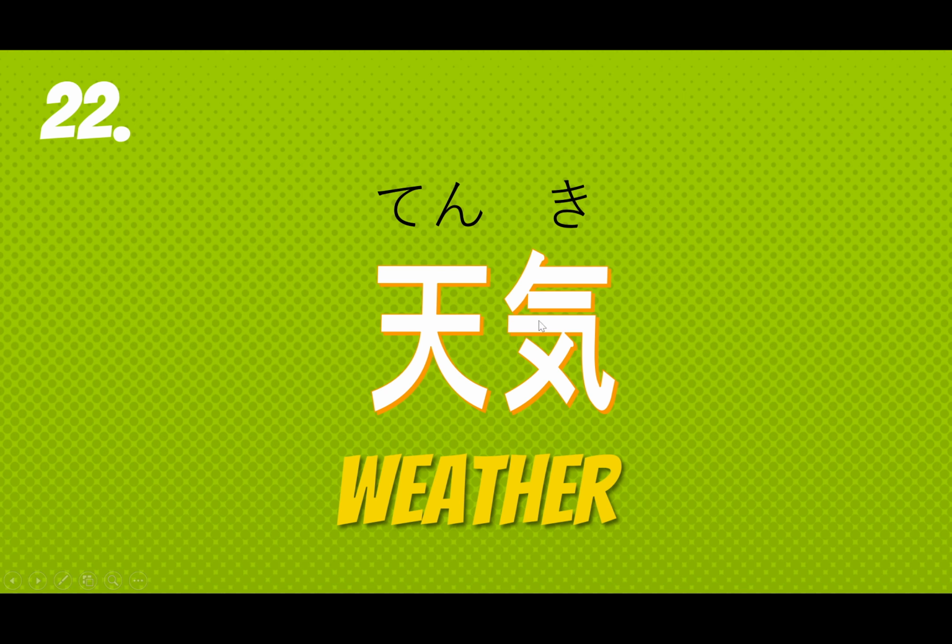Whenever you see this kanji at the ending position, it's generally pronounced as ki only. There could be exceptions, but it's mostly ki. Weather is tenki. Remember, it's a good vocabulary word. So, how's the weather over there? Thank you.